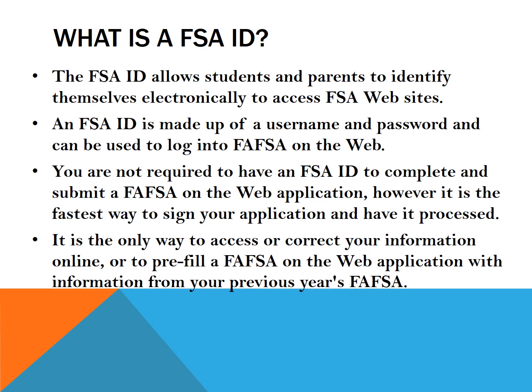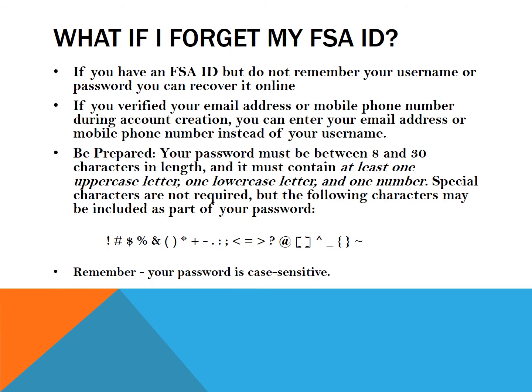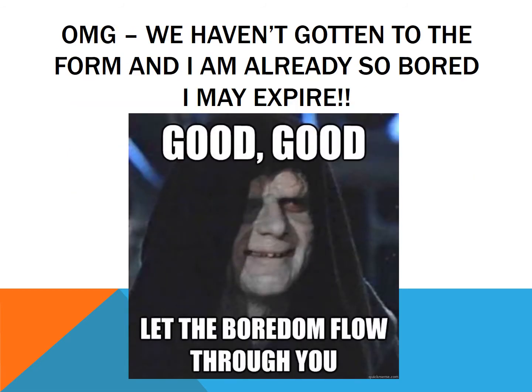The FSA ID is the easiest way to access and sign your FAFSA web application and to update your application each year. So it's a good idea to keep track of it. You can recover your ID fairly easy, but keeping track of it is really the best choice. Yeah, sorry, it's the government.